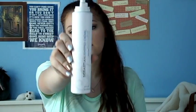Another thing is I use this Sebastian whipped cream. This is what it looks like. I'm all out of it. I need more. And this is a light conditioning style whip. So it's mousse that you put in your hair, and I always put it in and I scrunch it. I just put it at the bottom, and then I scrunch my hair when it's wet and I've gotten out of the shower. And this helps me get that curl almost instantly when I get out of the shower.